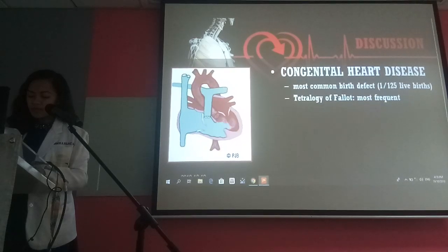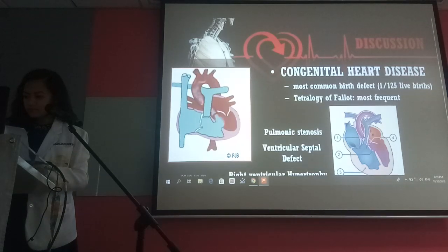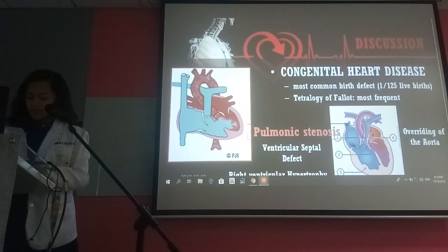Tetralogy of Fallot is the most common congenital heart disease. The following are the components of tetralogy of Fallot. The degree of pulmonary arterial stricture usually determines the severity of the disease. The presence of right to left shunting leads to poor pulmonary perfusion, chronic hypoxemia, and cyanosis.